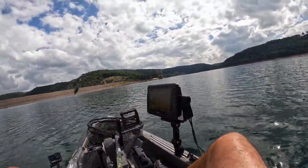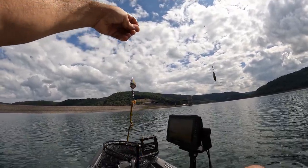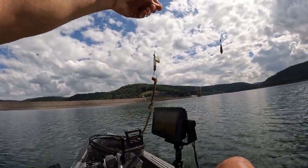Here's my rig. I got the weight, and there's a worm harness. My buddy made me a bunch of these. My buddy Jeff made it. It's working good today.